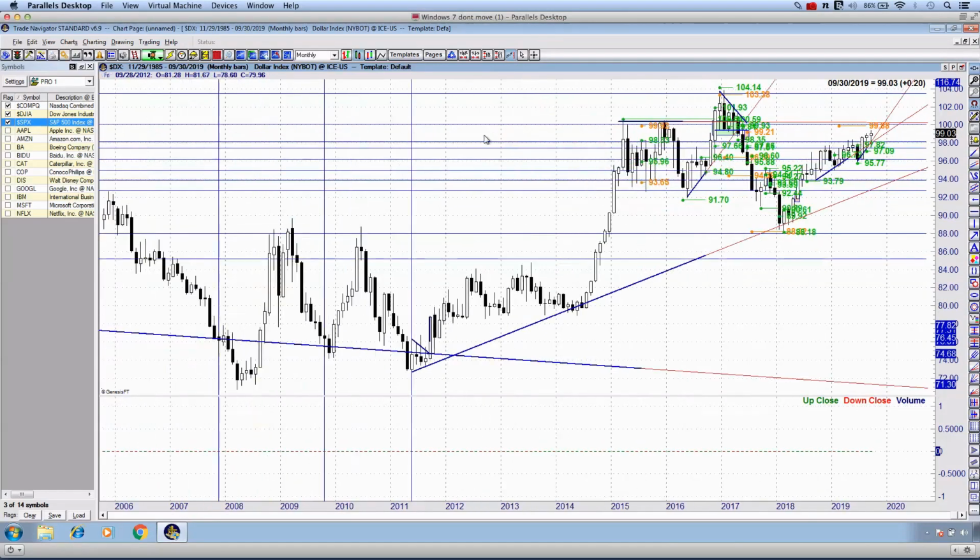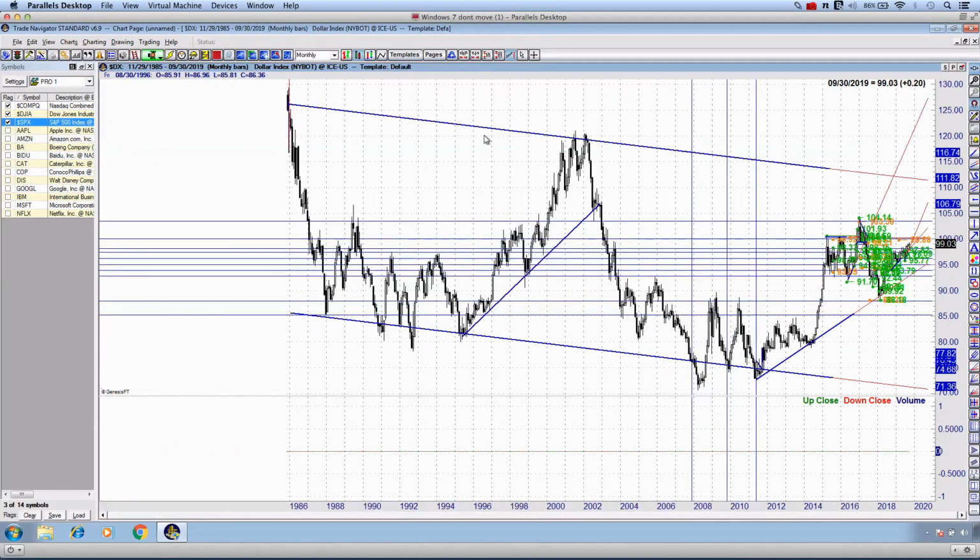If I go back far enough, I know the chart becomes somewhat distorted. There's lines all over my screen. Sorry, my apologies for that. But don't necessarily focus on this. This goes back to 1984.